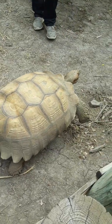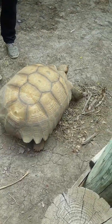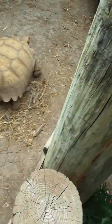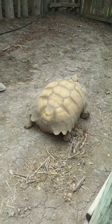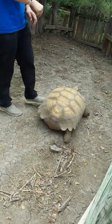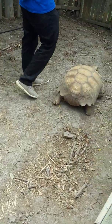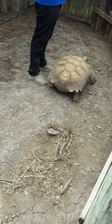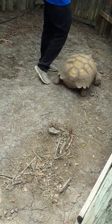Meaning somebody in Africa picked up Spyke as a baby, put him on a plane, flew him over here, and he was put in a pet shop. Okay? And somebody here in the U.S. bought Spyke, and now he lives here. Now, left to his own devices, Spyke would die. Okay? Because in this area, he can't live here by himself, not without us.